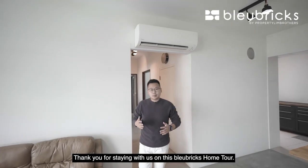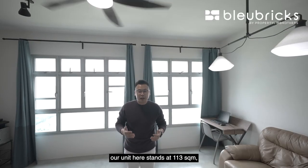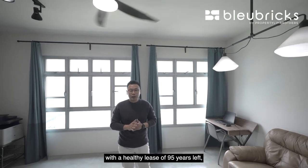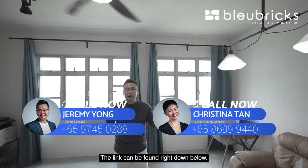Thank you for staying with us on this bleubricks home tour, and if you're looking for a 5-room, super high floor with CBD skyline and Sentosa Sea View facing, our unit here is sized at 113 square meters, keeping under $1.5 million with a healthy lease of 95 years left, close proximity to the MRT station. This unit might be suitable for you. Do give our listing managers a call to arrange for a physical viewing.